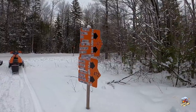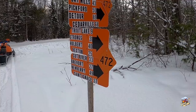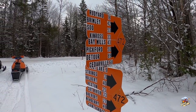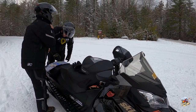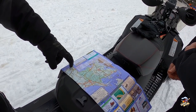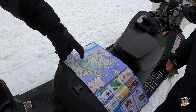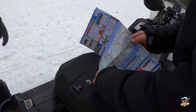.472 go to Rudyard, then we take that little thing up there, and then .480 gets up here to Strong, or we can go this way. But I don't want to go through Hilbert because it's all road. Take 8 and go like this to Paradise, you know what I'm saying? .480 to 8. In Paradise.